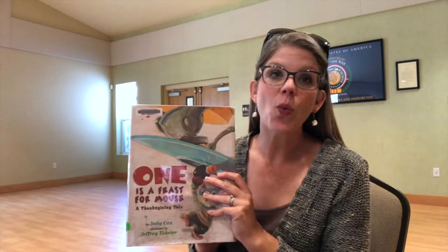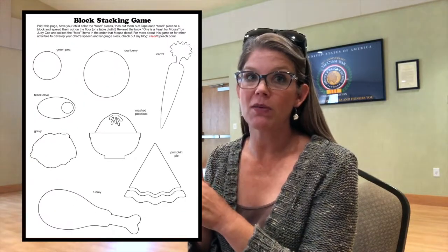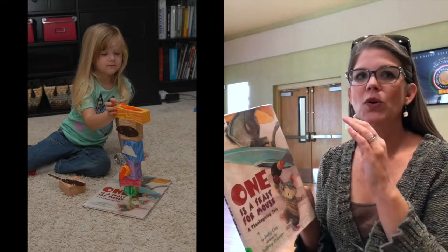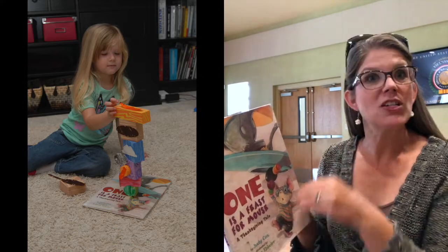Today, we read a book called One is a Feast for Mouse. And I have a free printable that goes along with this on my blog, iHeartSpeech.com. You can print it out, and it's more of a language development activity where you work on order and prepositional phrases, but today we used it for speech.